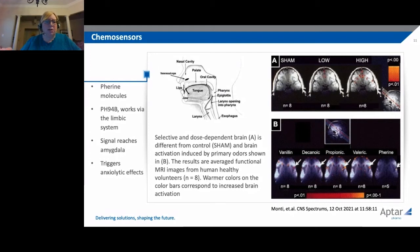So the target is the chemoreceptor that's in the vomer region of the nasal cavity. It's that little black circle in the nasal image that's located towards the nasal septum. So the drug, which is PH948, deposits in that region and starts this cascade to have the anti-anxiety effect. And the functional MRI images there on the right-hand side, where the dark orange represents a signal, demonstrate a response. I shouldn't say the drug is actually entering the brain, but there's a signal process that's causing that response.